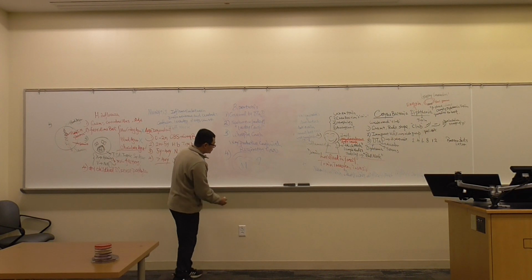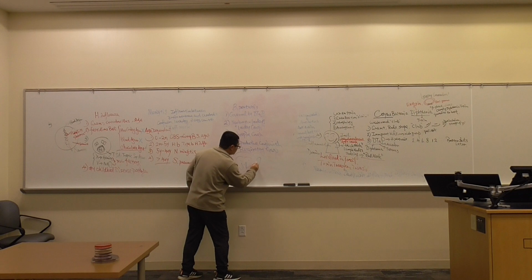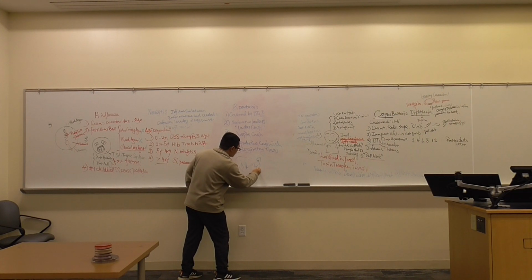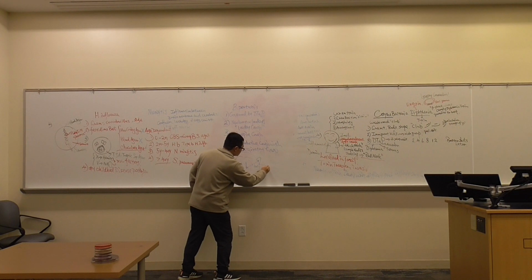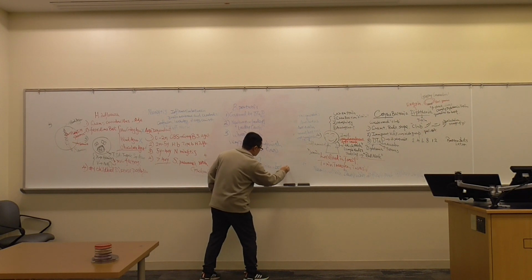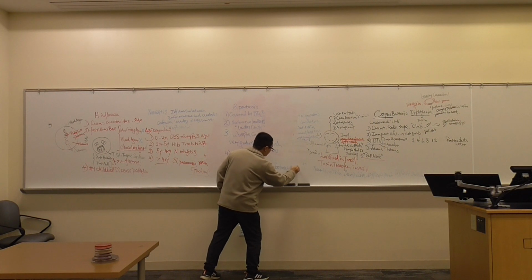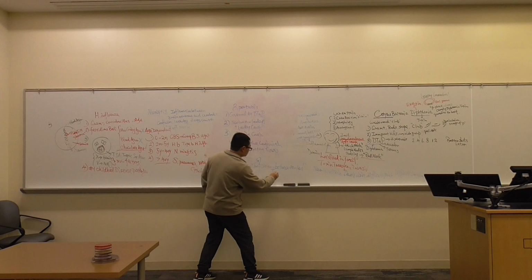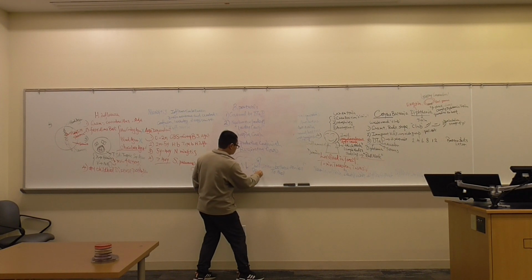Now where are you going to do it? How deep is it? The depth is usually half the distance between the earlobe and the nose. This is how deep you should go.